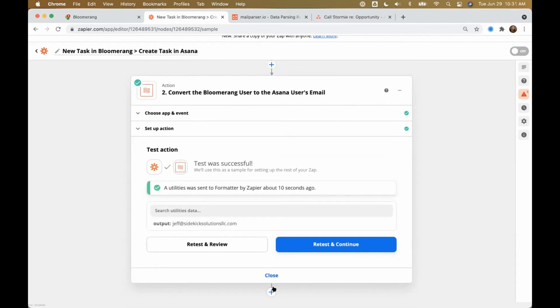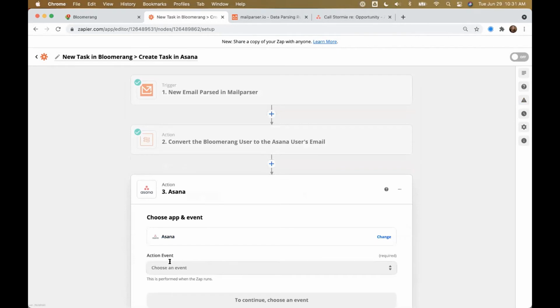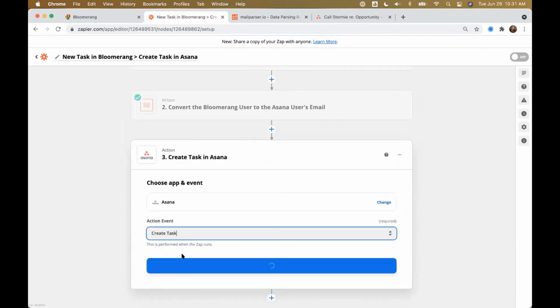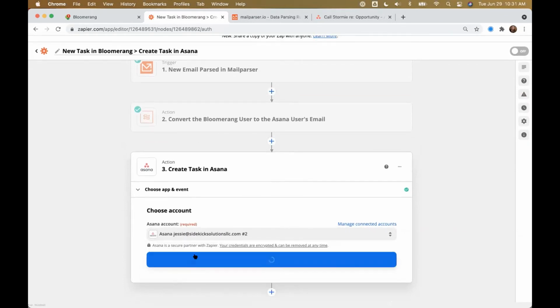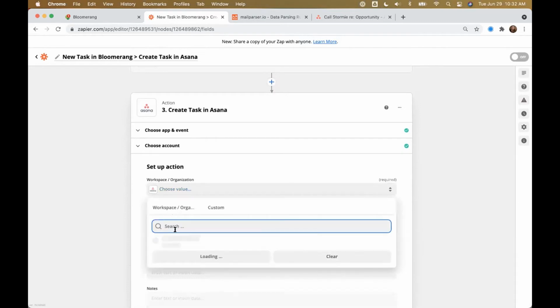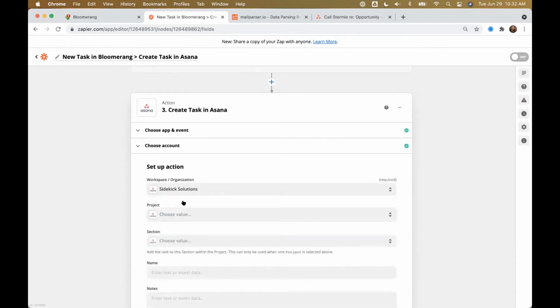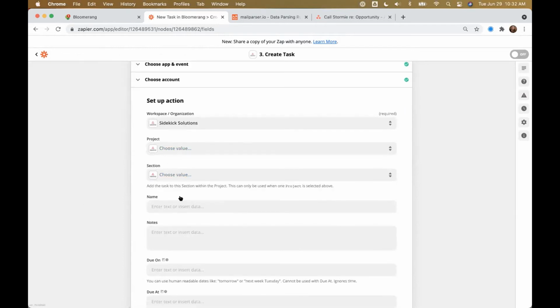So the next thing we'll do is we'll actually create our task in Asana. So I'm going to choose Asana as my app and choose to create a task. I'm going to choose my linked Asana account. Choose our workspace or our organization. Now we could affiliate this with a project if we wanted to, or a section in a project. If we don't add that in there, again, this is some Asana terminology, but we can leave this blank. These are not required fields. And so this would just show up in our inbox as a new task.